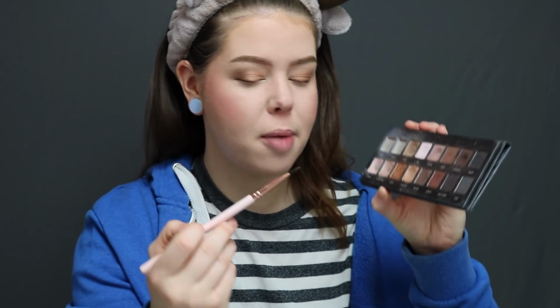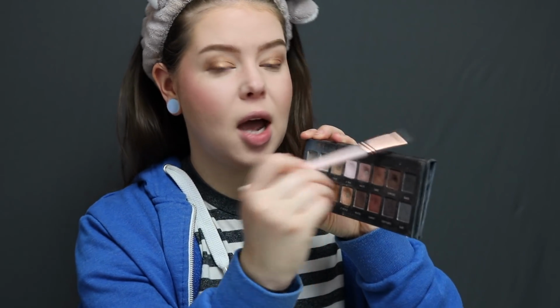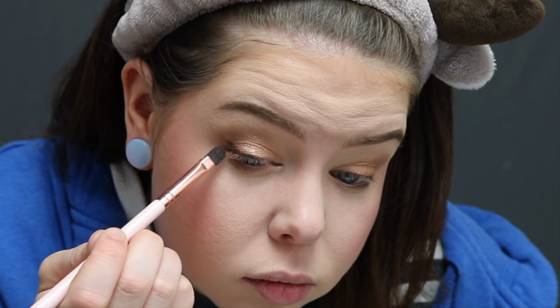And then to do a liner, I'm gonna go in with a flat brush. This is a ColourPop flat brush. And I'm gonna take the color Espresso, which is the other one I'm trying to hit pan on. I've been concentrating my brush in one little part, so there's a huge divot in it. But I've just been using this as a liner.